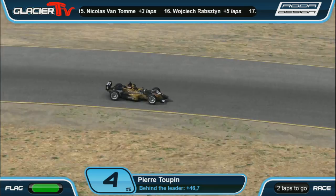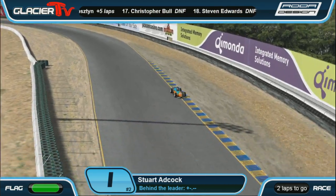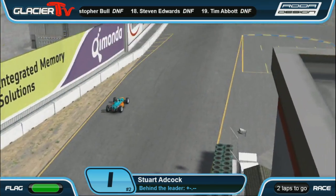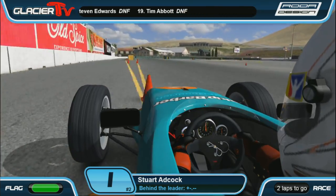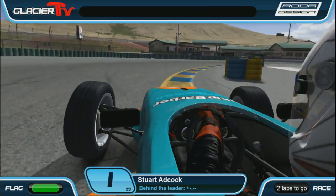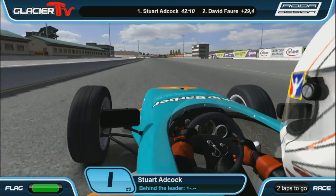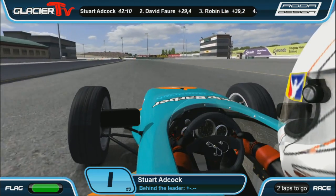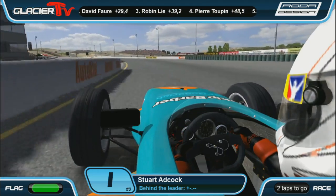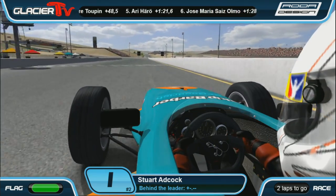He's currently coming through the S's down towards the final corner, and in a matter of moments he will be getting the white flag. David Farr is currently running in second, Robin Lee in third, Pierre Topper in fourth, Ari Harrow in fifth. And as Stuart Adcock comes through the hairpin, the white flag's in the air. One lap to go for Stuart Adcock for what pretty much will be one of his biggest wins in iRacing in a very long time.